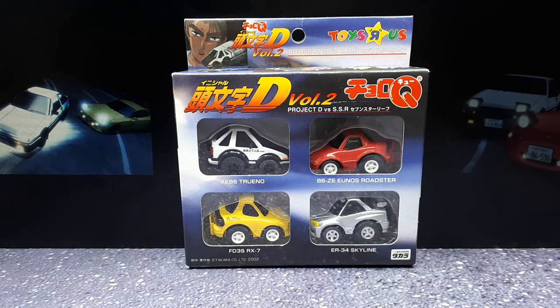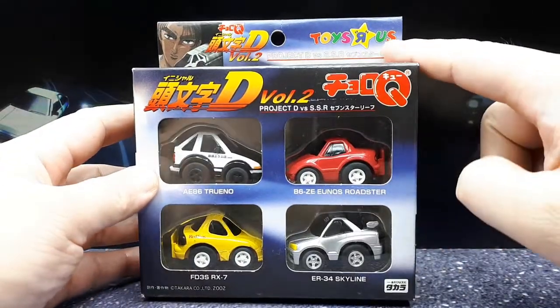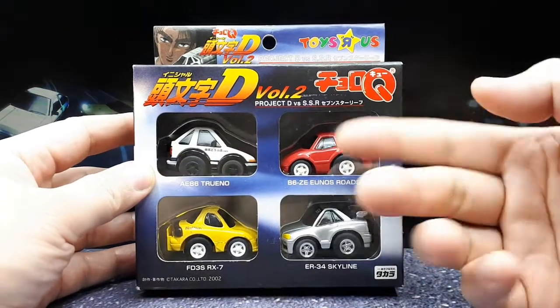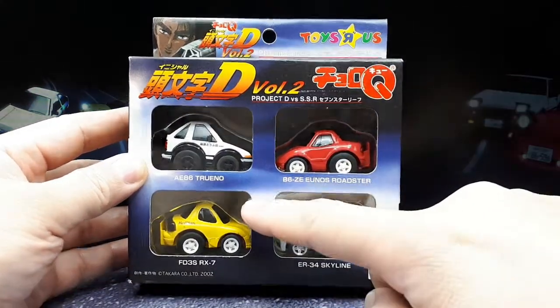Alright, all you InitialD fans, let's take a look at what we have here. So I got this off eBay. I believe this is a Japan ToysRus limited edition of the InitialD Volume 2 series. And so we have these four cars here.